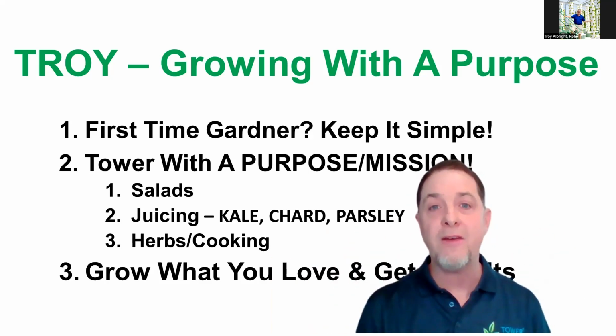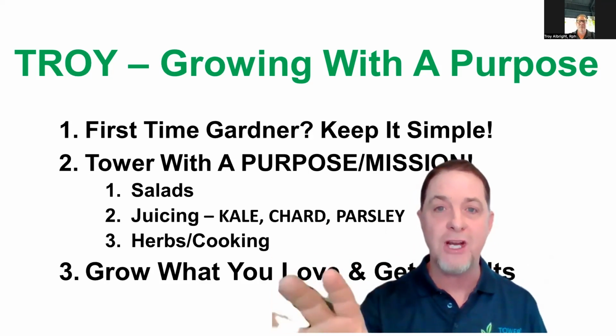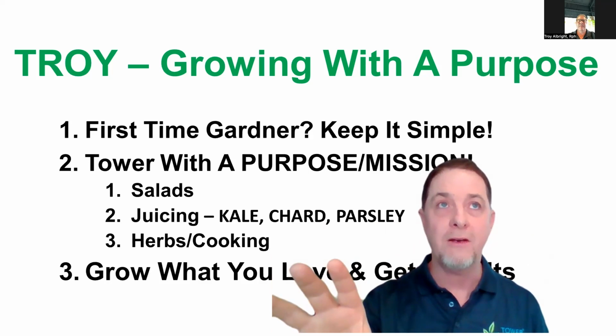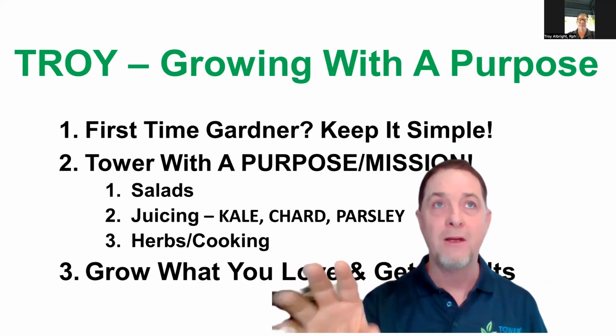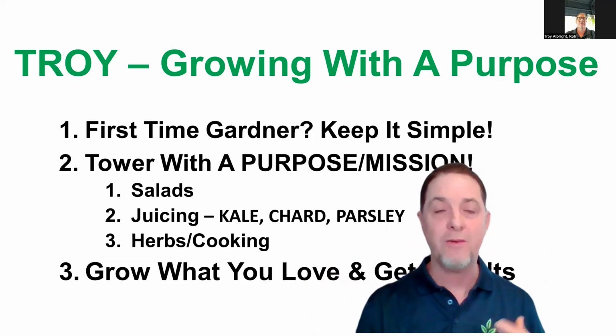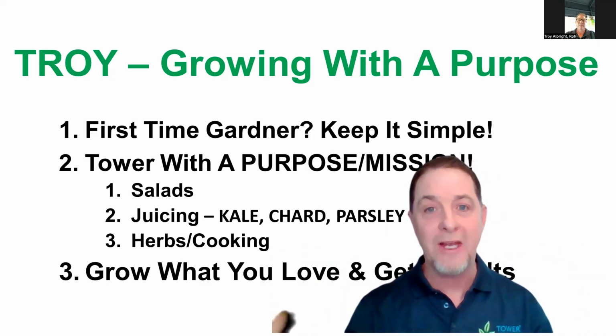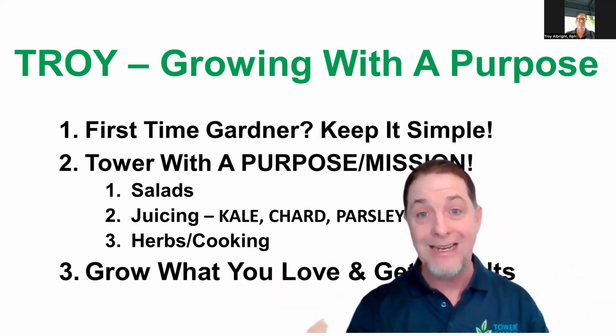But at the end of the day, they've got all these crops and it's a jungle and they're trying to manage it. And I know that you've shared in the past that when people can grow with a purpose, they get on a mission. If they have a salad tower, they're losing weight, or if they're juicing or doing smoothies, they're not spending $200 a week at Whole Foods. This is a really big deal.